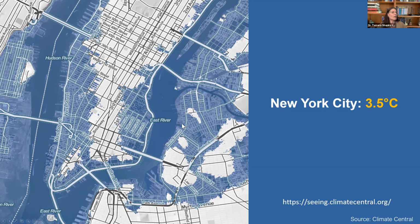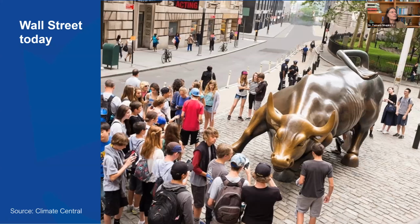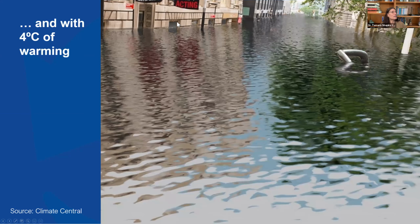Brooklyn and Queens, New York are very much underwater. The New Jersey shore is also very much underwater. And here again is where Wall Street is. If we go to this next picture, this is Wall Street today. I'll call your attention to this window over here and these two women walking by the window. You can see their heads are about halfway up the window. If we increase temperatures by 4 degrees Celsius, the water level is 3/4 of the way up these windows. And so all the people here would be completely underwater.